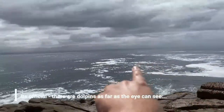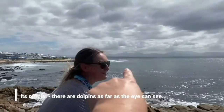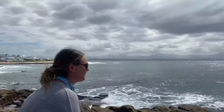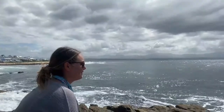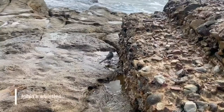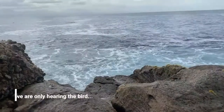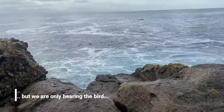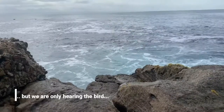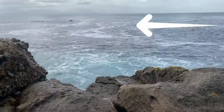And all the way, as far as you can see, it's behind Sasha. A big, massive parade. Yesterday we thought we had about 300 animals, I'd say. Probably the same group. Beautiful. He's also whistling. Hundreds and hundreds of bottlenose dolphins here.